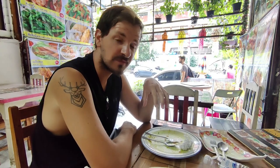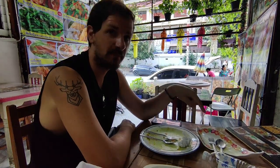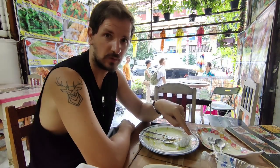All of this, so one curry with rice, one mango sticky rice, one order of spring rolls, and a bottle of water, came to 150 baht. Yes, ladies and gentlemen, two mains, one side, and a drink, $6. And it was superb. I just want to add that may have been the best mango I've had in my entire life. I think we love this place.